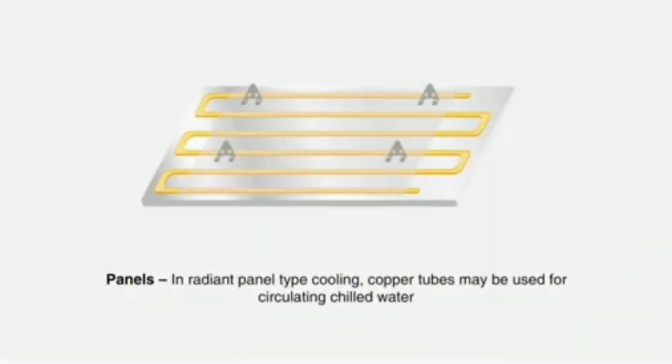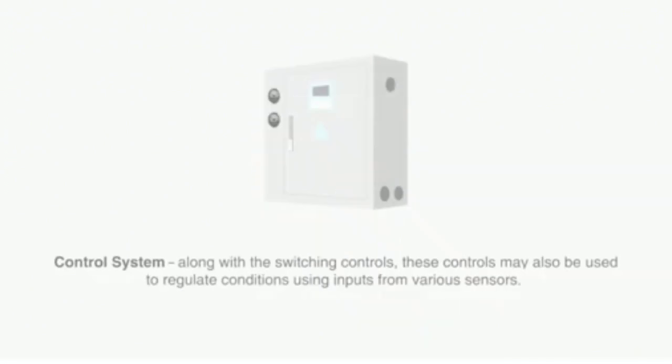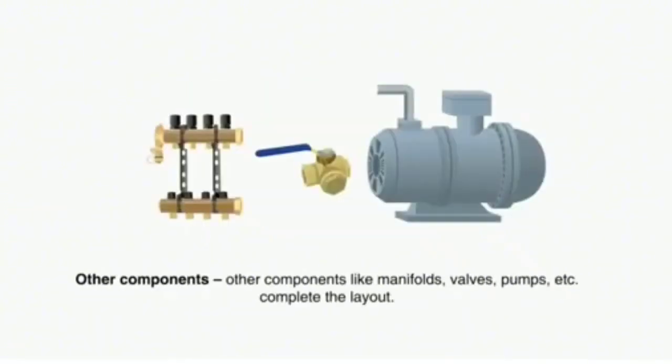Panels. In radiant panel type cooling, copper tubes may be used for circulating chilled water. Piping. Loops of cross-linked polyethylene pipes are embedded in walls, floors, and ceilings, and chilled water is passed through them. Control system. Along with the switching controls, these controls may also be used to regulate conditions using inputs from various sensors. Chiller. A chiller is used to cool the fluid medium to required temperatures. Other components like manifolds, valves, pumps, etc. complete the layout.